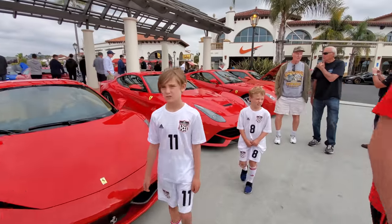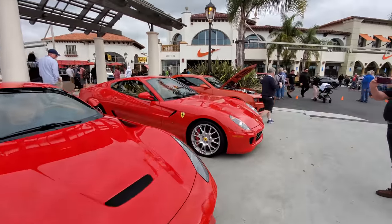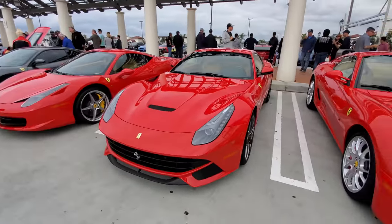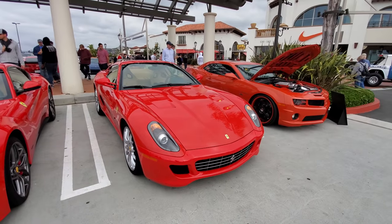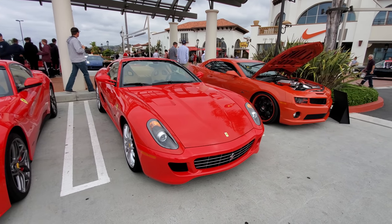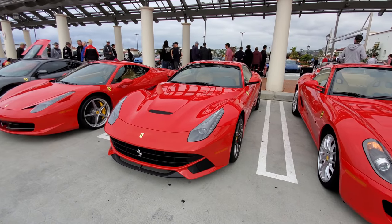458, Ferrari F12, and I see here a Ferrari 599. So basically these two cars are like cousins. This F12 right here is the successor to the 599. Both have a naturally aspirated V12 motor. This one made 611, and this one makes 730 because it's the more up-to-date version.